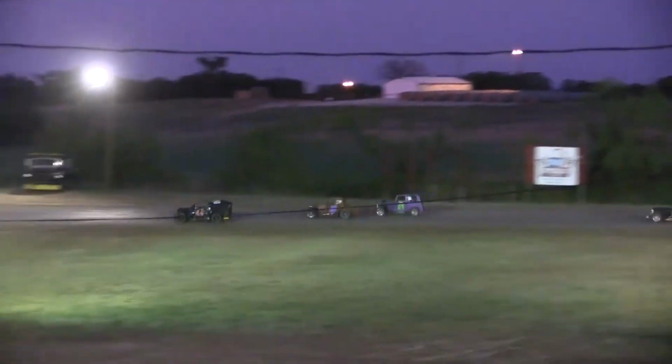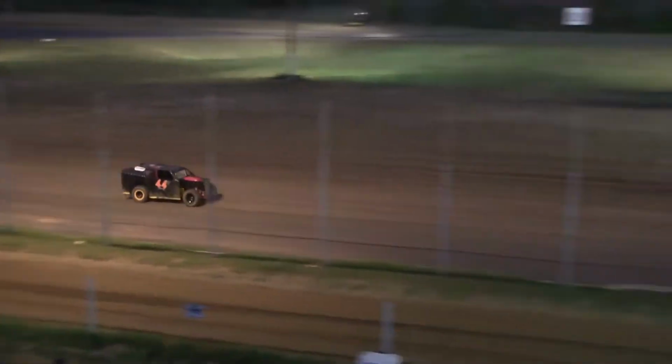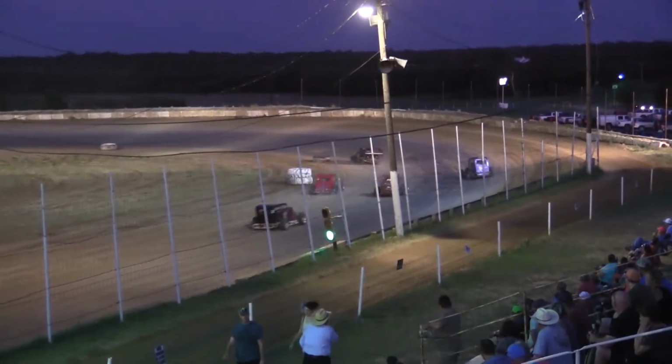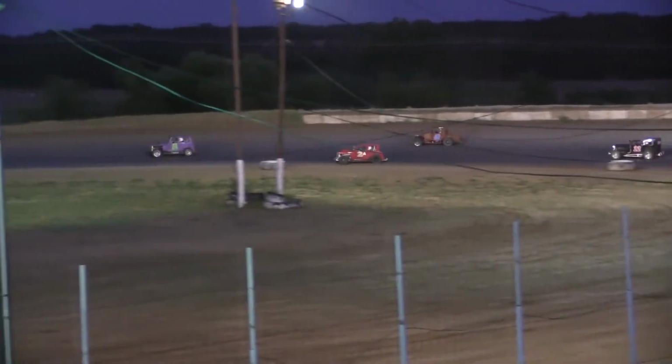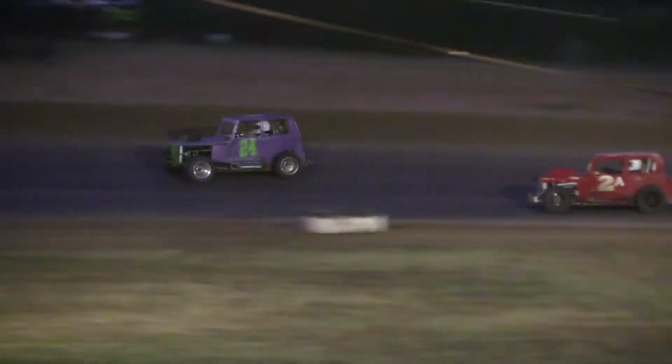And we're green. Here comes the 44H of Nick Klinkenbeard. Straight to the front. Quick Nick to the front. Here comes the 24 of Willie Crease, followed by the 2A of Charles Armstrong Jr.